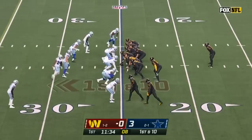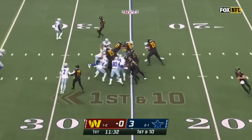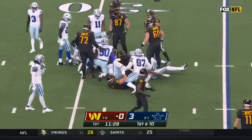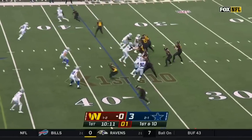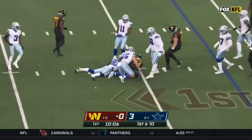Especially against this Dallas defense. Antonio Gibson going to get the handoff and working forward up across the 29-yard line. They're so good at so many different things. Wentz to throw for the first time. Pumps, gets it over the middle. Gibson's got the catch out to the 40.